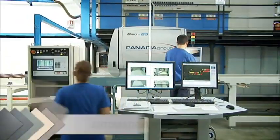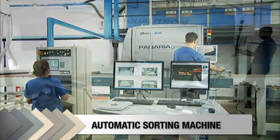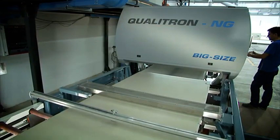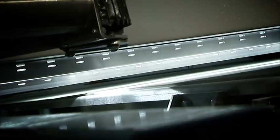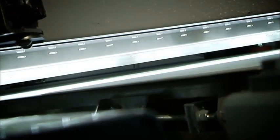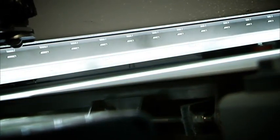At the kiln exit, an automatic sorting machine makes a first selection of the fired slabs. This exit check is essential for the subsequent processing phases, an indispensable in-process quality check that contributes to overall product excellence.